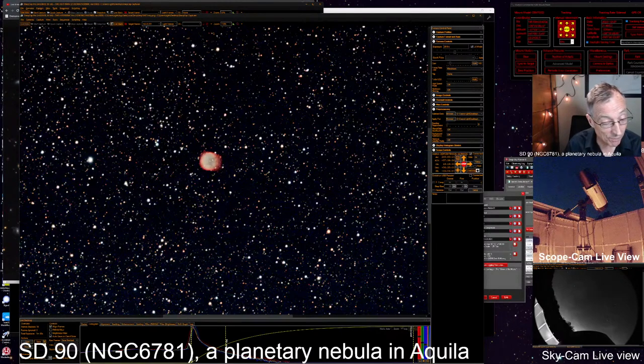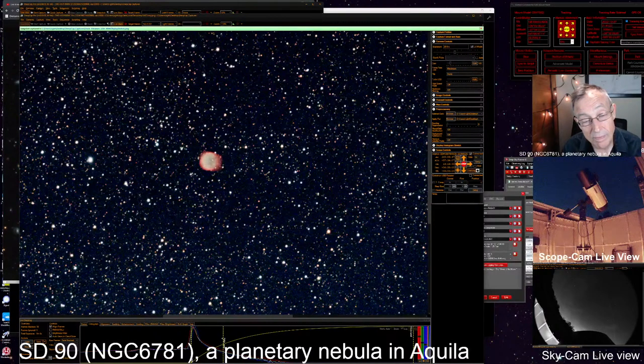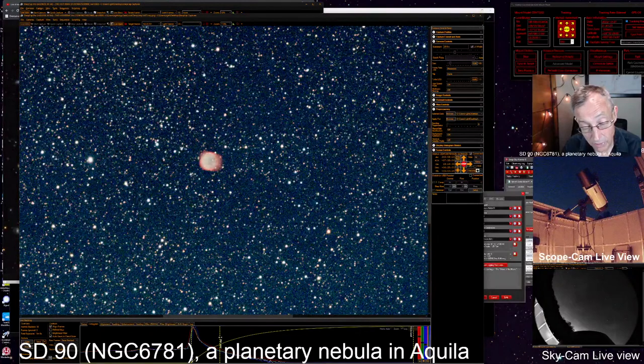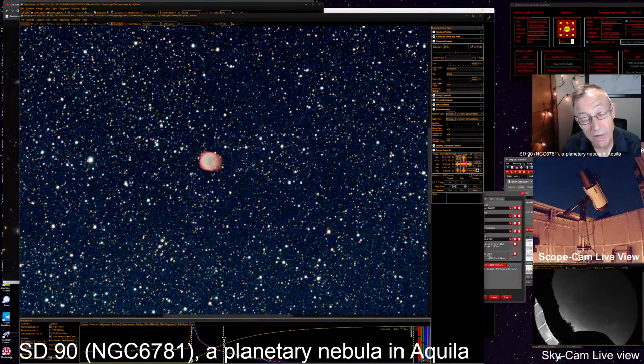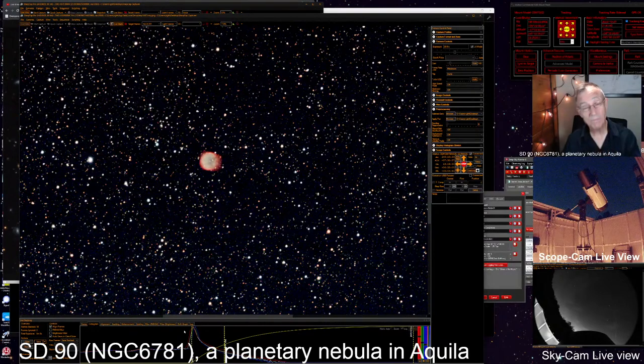All right, let's save a copy of this because that's definitely beautiful and worth saving. Look at all the detail in the outer shell that we're starting to see. It's beautiful. I don't know at what point we start picking up these wispy clouds. Definitely there. Fascinating. NGC 6781.